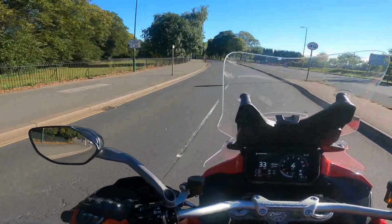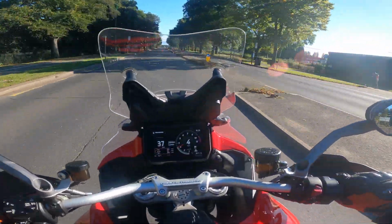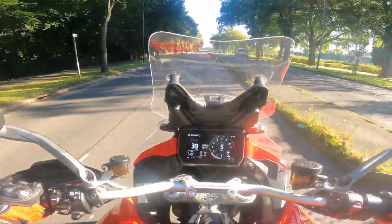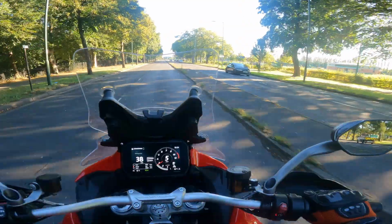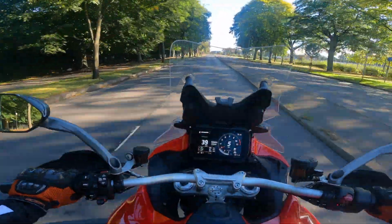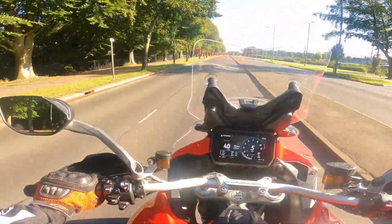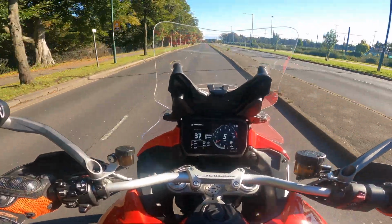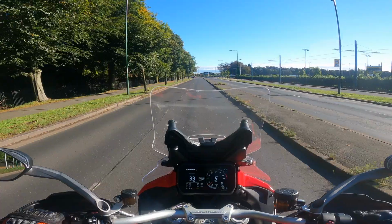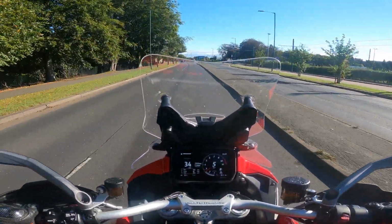First things first, we've got to get out the city centre. Watch out for the speed cameras, Nottingham's renowned for it, like most cities are. It's a nice riding position, not too dissimilar to the other one. Yeah, it's comfy. Is it any more comfortable? I don't think so. I don't think so.